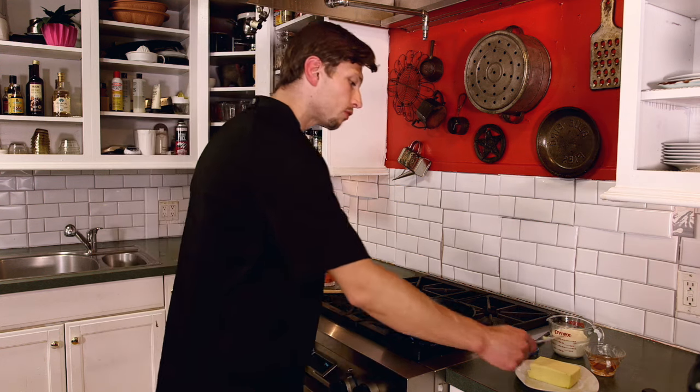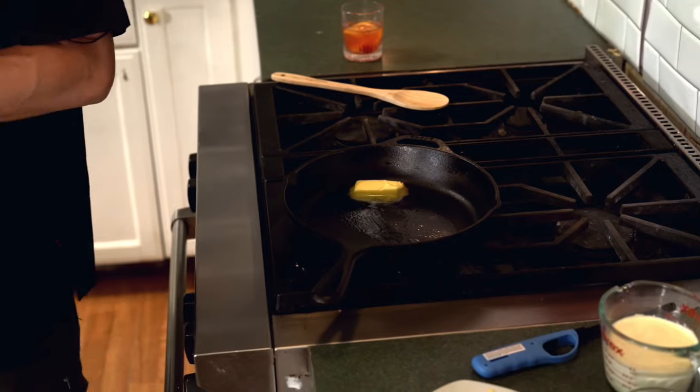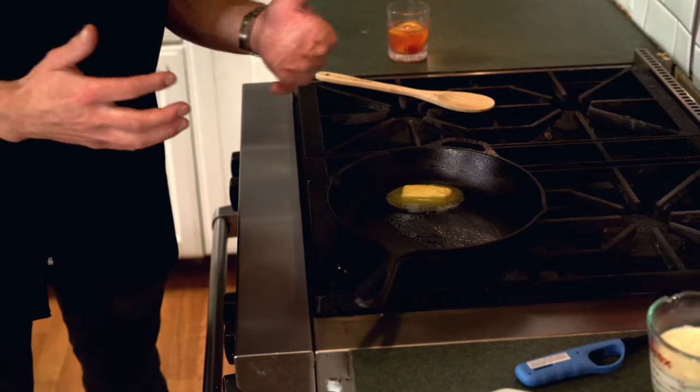There is one downfall with butter, guys, and that's this. It doesn't have a very high smoke point. So what we're gonna need to use is avocado oil once this melts down, to kind of coat the fat cells of the butter so we can get a higher smoke point.